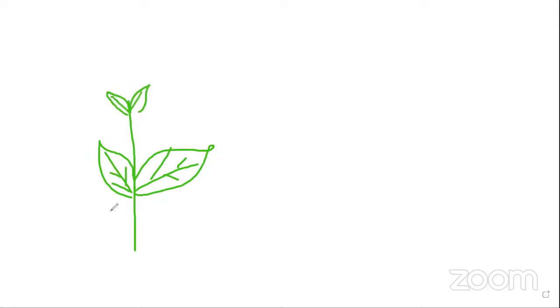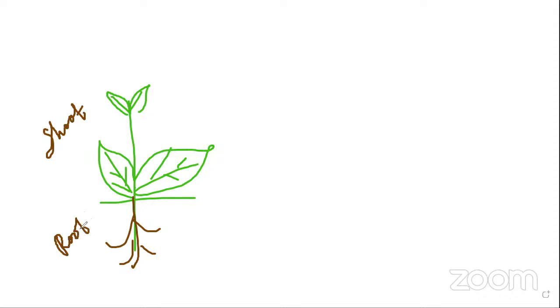Here, the upper part you know about, and the lower part you already know about. The upper part is the shoot system, and the lower part is considered the root system. In between there is also a flower.